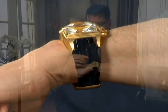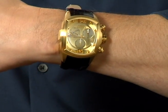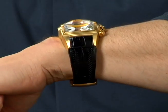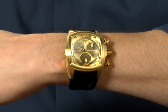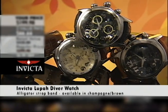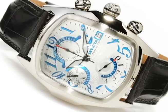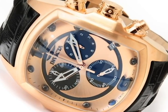One of the things you're always going to see immediately is this really big, oversized, exaggerated crystal, because it has what amounts to a magnifying glass. In fact, it was literally defined in 2002 as the watch that had the magnifying glass. And I think it's fair to say that most Lupahs are going to have this basic shape. They also did a dive Lupah, which they still do on occasion. So I'd say that's the DNA, if you will. That's the heart and soul of what makes the Lupah the Lupah.